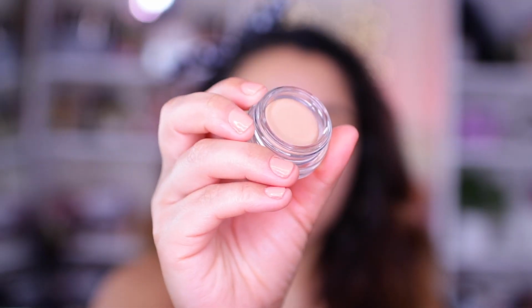This next eyeshadow is the Agave Bloom, and this one is a lighter shade. Looks like this here.